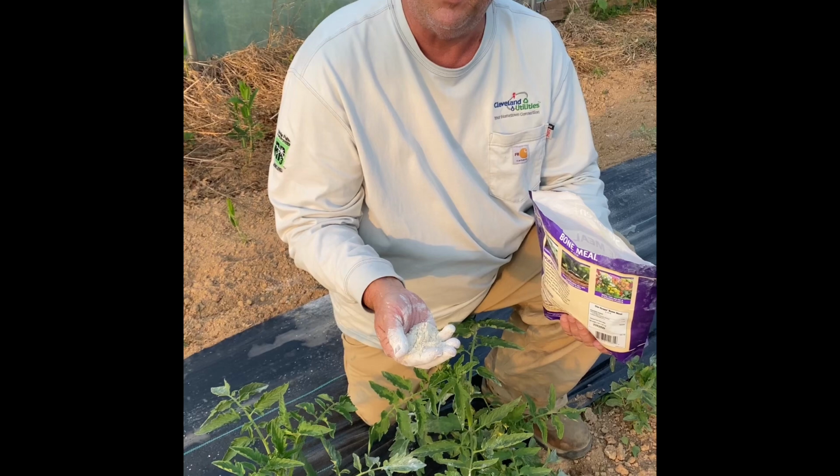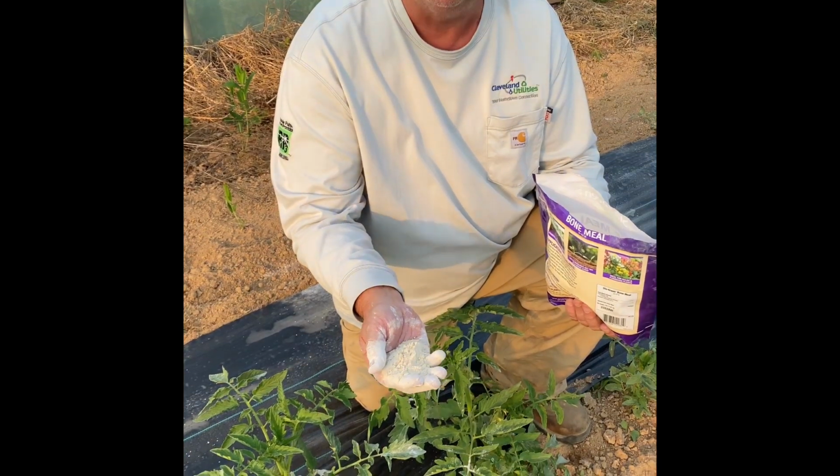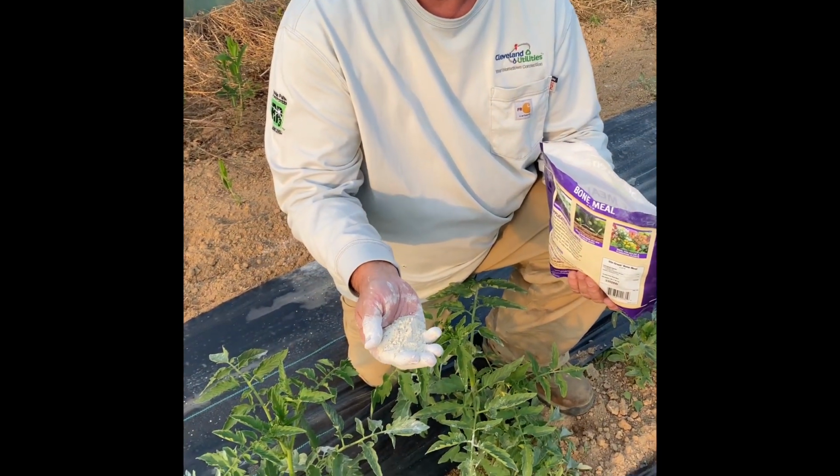Hey, you want to increase the production of your tomato plants? Give them a little of this white magic here. Boom. Sorry.